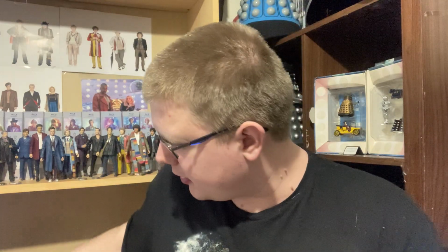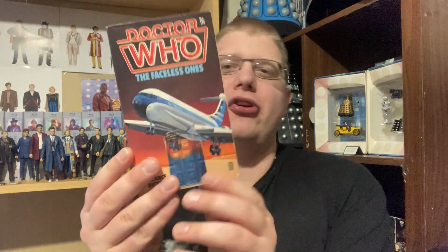And then of course, I've got the Macra Terror Target Book. I came across this one in a second-hand shop. Normally, I've seen this go between £50 to £60, but I actually paid £1.50 for it in a second-hand shop. I don't think they had any idea how rare this book is, so it's quite nice to own the Macra Terror on Target Book. And then I've got Doctor Who The Faceless Ones, which again is a good story. Not one of my personal favourites, but I still quite enjoy it. So that is it for season 4.